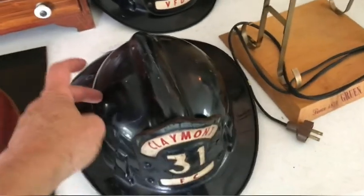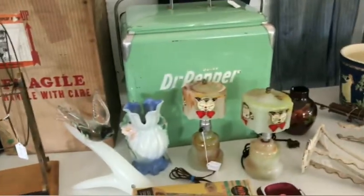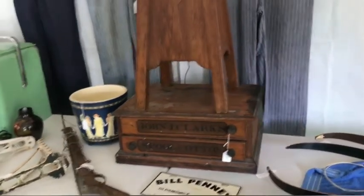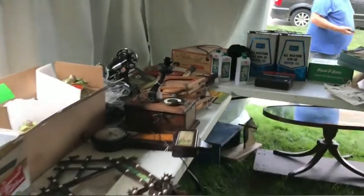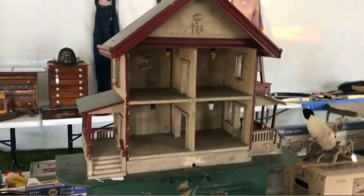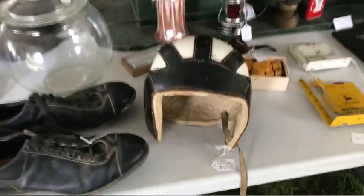$85. Ah, we've got plastic versus leather. This is super nice. Nice Dr. Pepper cooler. I like that. Pretty clean. $5.25. And a spool cabinet. They've got it lit up. You have a vintage dollhouse. It's lit up. $145. Vintage football helmet. $65. Leather.